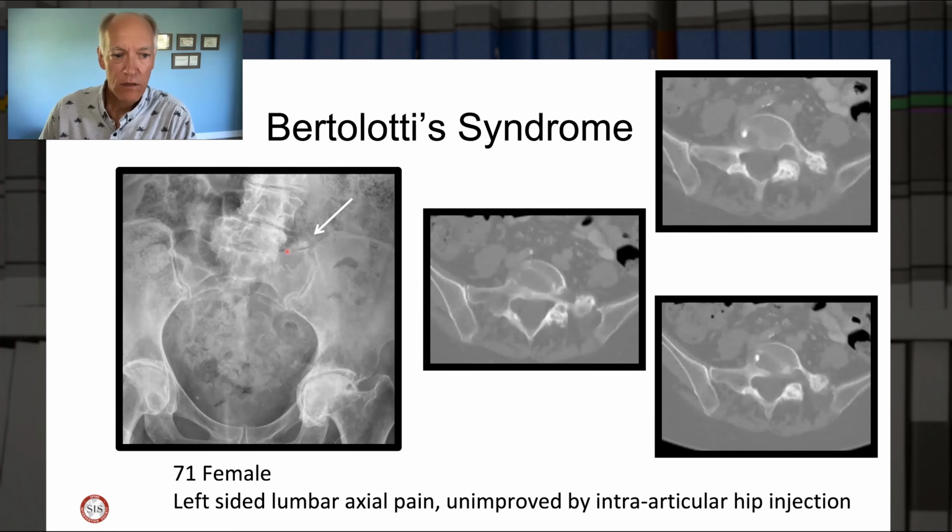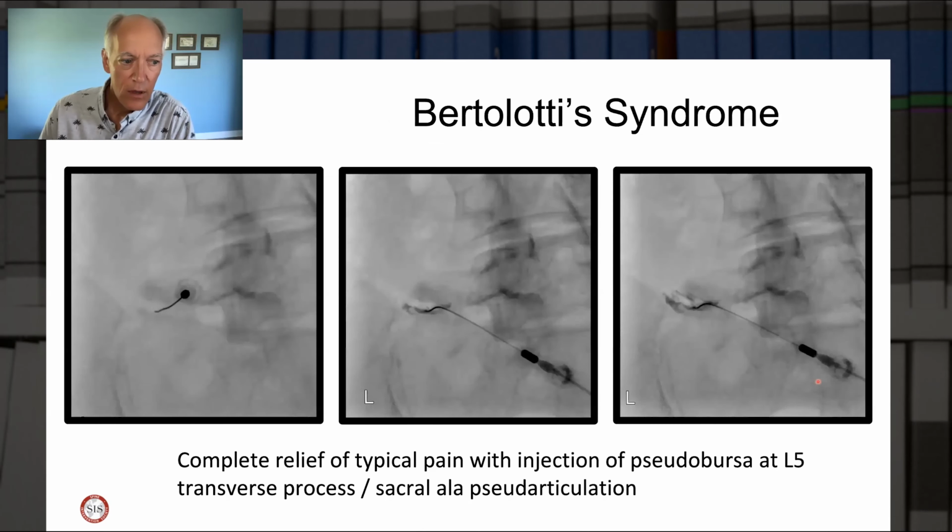This patient had some lateral side bending and had left-sided focal axial pain. And again, a pseudarticulation between a transverse process and the sacral ala. Lots of degenerative phenomena at that pseudarticulation. When you get them under the fluorosuite, you can often find a nice opening there, even though it wasn't greatly evident on the plain radiograph. And this was another one where there's a nice pseudobursa, a very constrained space. Notice there's some air injected into that constrained space, as well as contrast material. Neither of those were present on the scout image. So this was a constrained space of about 1 cc in capacity.